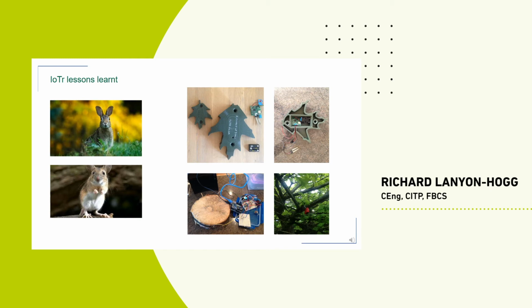Many woodland creatures took to the IoTR packaging, the Internet of Trees packaging, as one of their five-a-day meals. Quite often I'd find bits chewed off. Especially in a woodland setting, power was an issue.